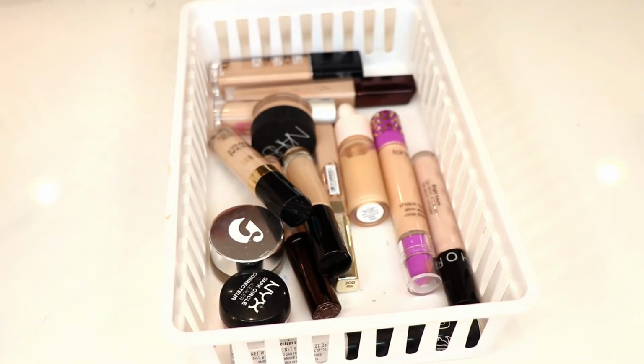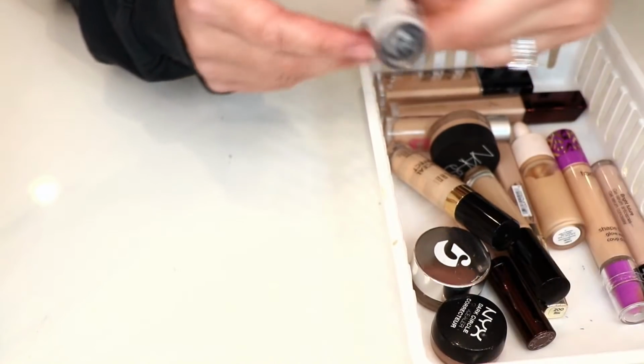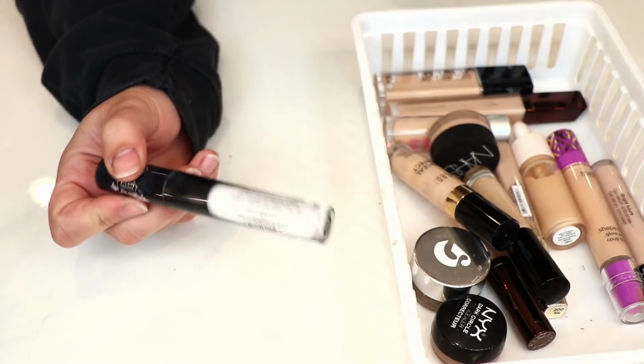So next, do we want foundations or concealers next? Let's do concealers. We don't have nearly as much for the concealers, but I do plan on getting rid of some. So let's dive in. First one, the Kat Von D. This is Kat Von D, not KVD, whatever. This is the Lock-It Concealer in the shade White.